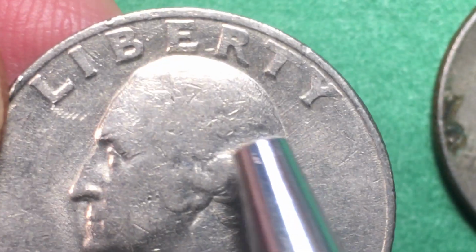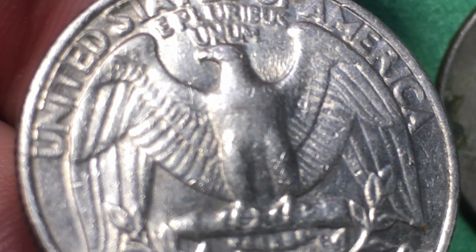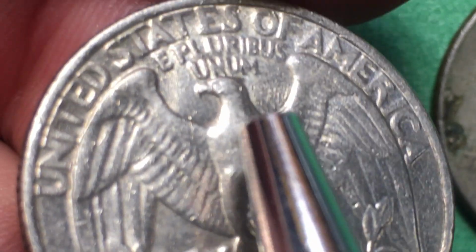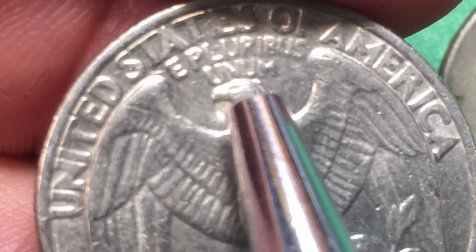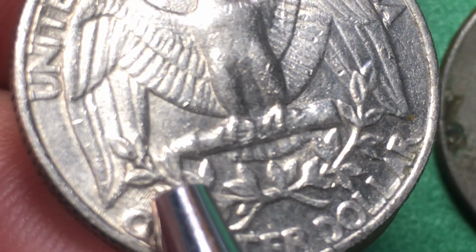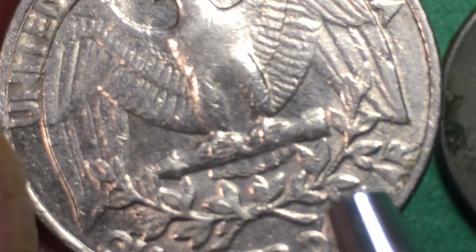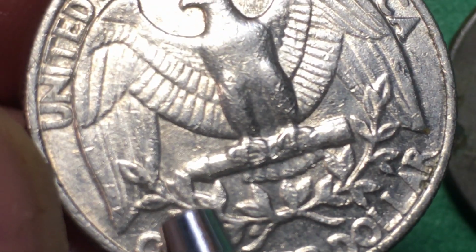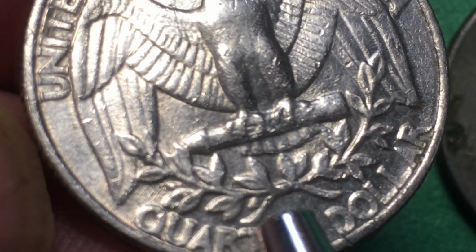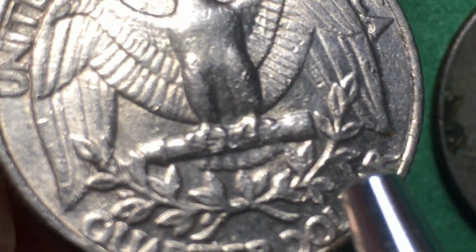So 1984 does say Liberty. You can read that. And of course, you can still see the reeded rim and the copper, nickel-clad copper. We get over to the back. Still not much there. You can see a little bit more detail in some of these under feathers, a little bit better beak, and you can almost see the eye. United States of America, E pluribus unum. And down here you can see maybe one of the olives in the olive branch sticking out. See if we can see any on this side. Not really, just that one right there. So this olive branch does have olives in it. There's another one. And we'll see that when we look at a proof version of this. Quarter dollar at the bottom.